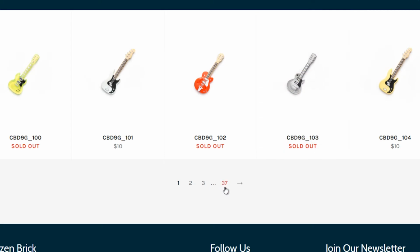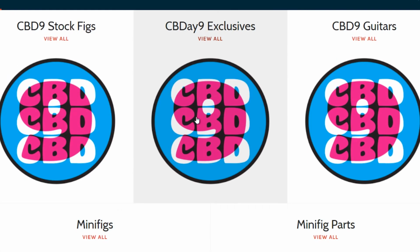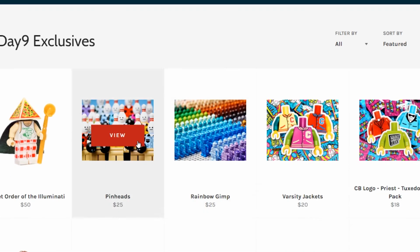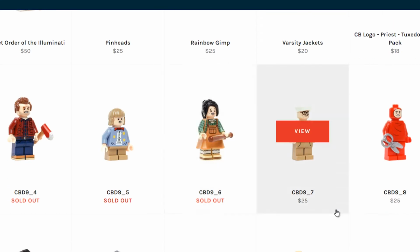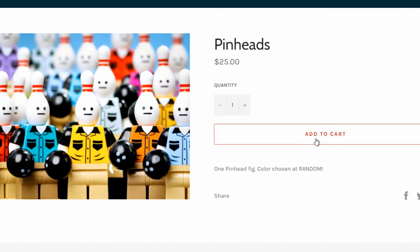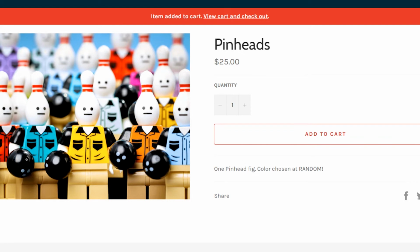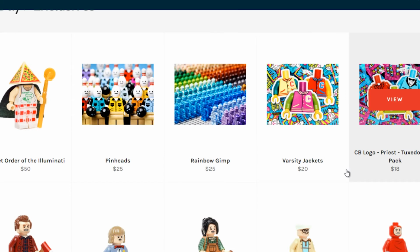Oh, nice set of guitars. I don't want to spend the whole day looking at those, so I'll go back home. I'll check all the exclusives. Oh, great, the pinheads are back. Kind of want one pinhead. What else do we got here?